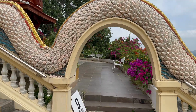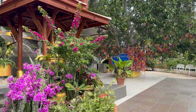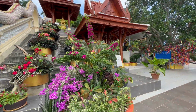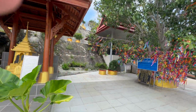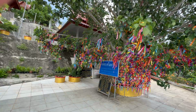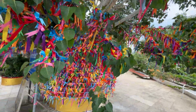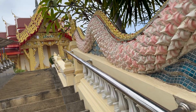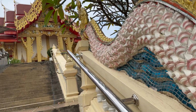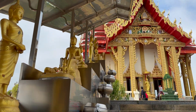There are 2 dragons that flank the staircase, and as we come under here, just as you're walking up towards the temple, there are several smaller shrines to visit as you enter. This particular one I really loved because it's covered in little colorful little prayer ribbons that people tie to the tree. I was amazed when I looked closely because the dragon skin is actually made of porcelain, which is what makes the scales look so real.